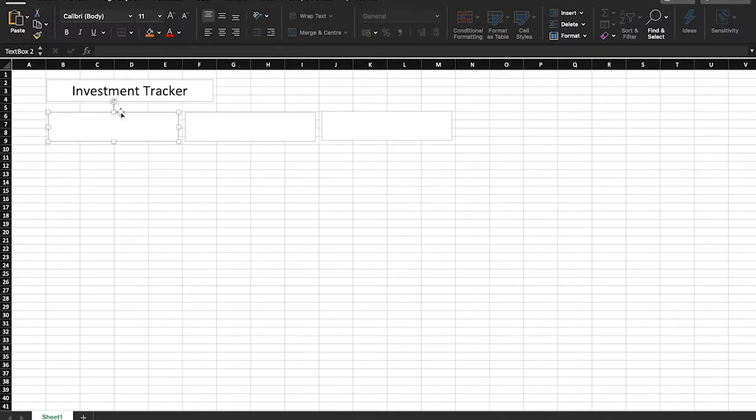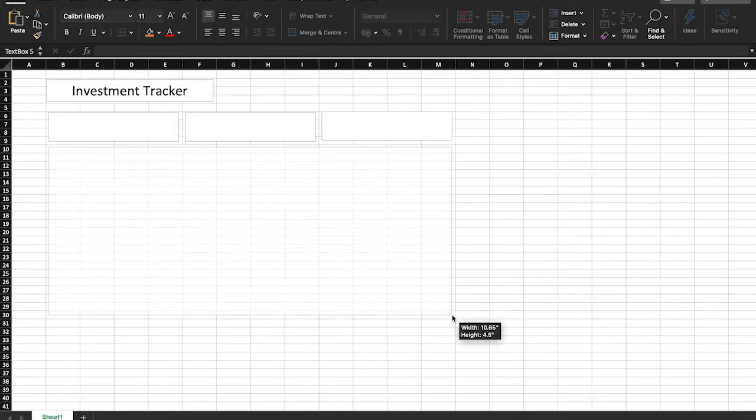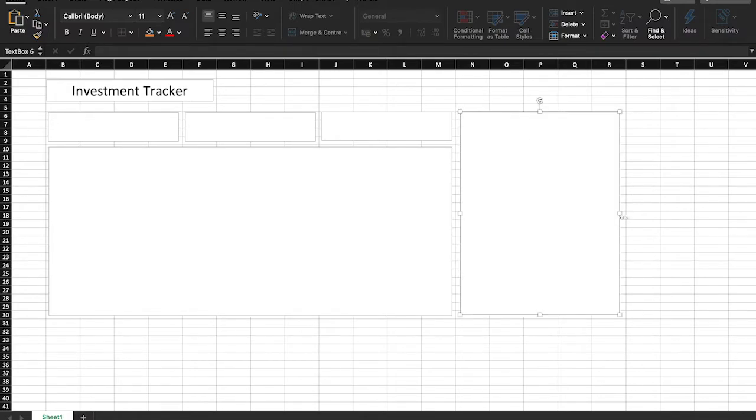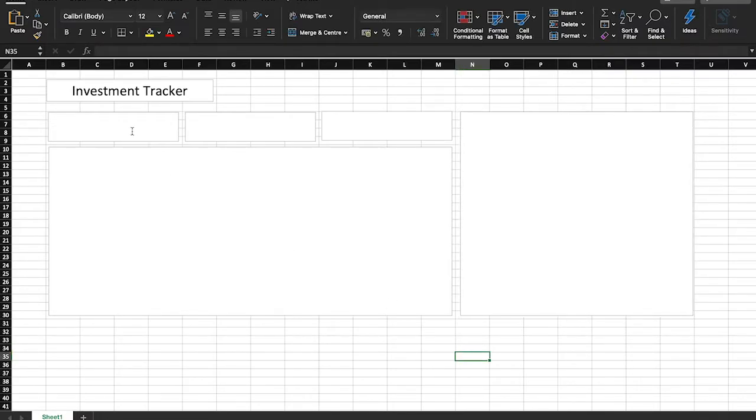So again here I'm just copying these boxes and then placing them where I want to put them. So now the second box here, as you can see by my drawn design, is where I include my graph. So I want to have this graph to show my baseline, the amount I forecast I will have at X time and X years, versus the amount I actually have deposited and the amount I actually have. And in this second box here, I will be using it as an allocation tracker. So I'll put all my different investment platforms into one sheet where I can see what's what and everything.